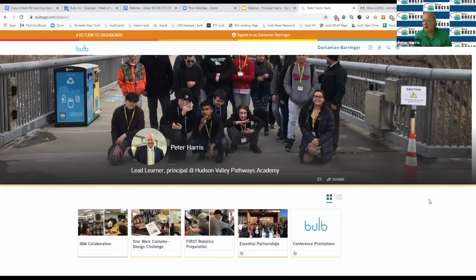They can see a few things that I am considering to be of value about who I would want to be seen as in a public way as a learner, from conference presentations to essential partnerships and IBM collaboration and our first robotics team and the Star Wars costume design challenge. That's about creativity. And every one of these things, though, is about, again, leveraging partnerships to bring our community into the school building to talk to us about what they think our learning journey could look like by working with them. So that's the theme that I would want them to see.